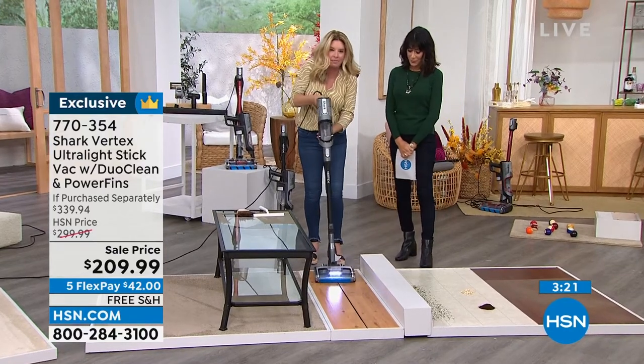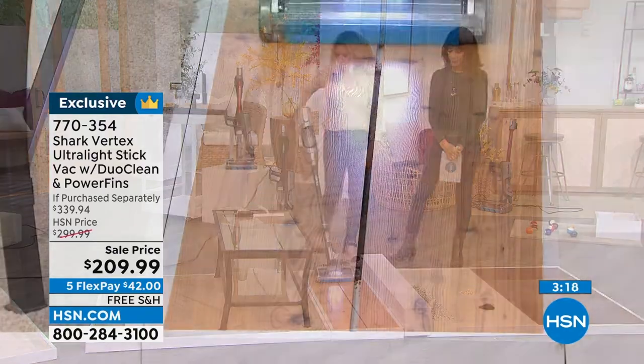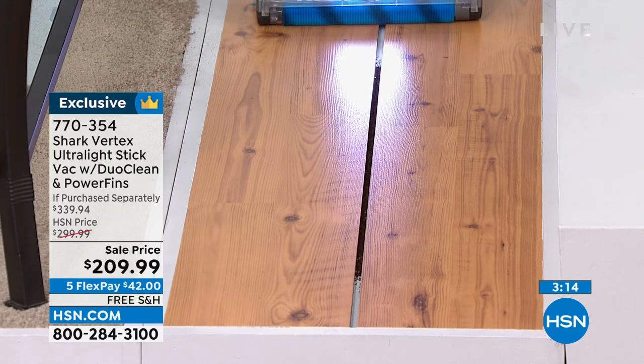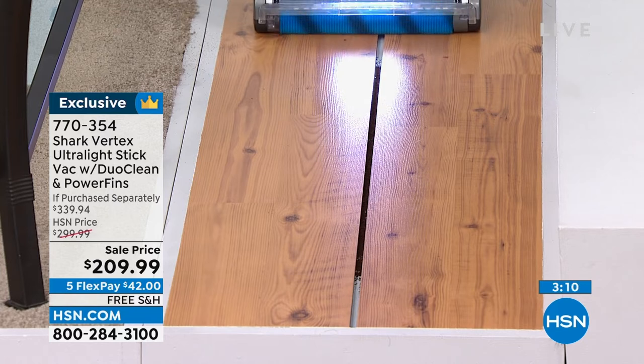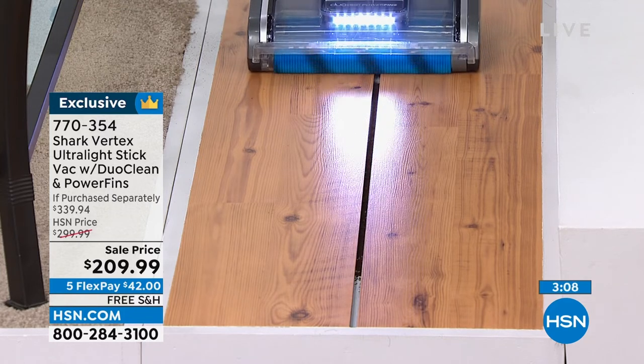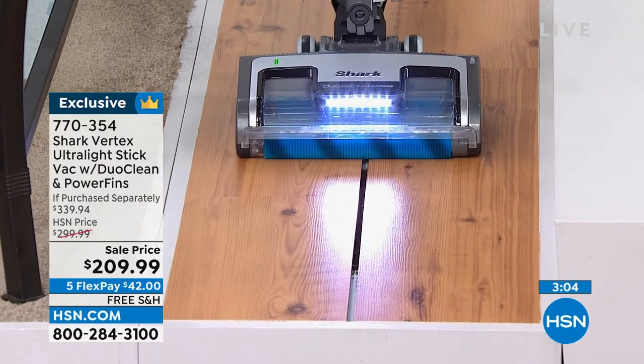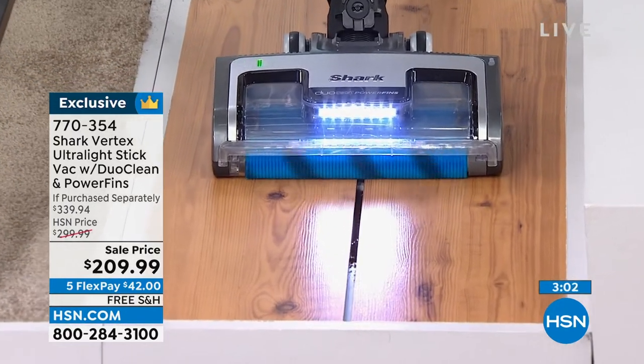And so the thing that we love about this, I'm going to go ahead and put it on hardwood floor mode. Let's do that. We all have these types of crevices in our home because not all of our floors butt up perfectly to one another. Yeah. Look at this suction power. It's sucking it up before it even gets on top of it, okay? Look at that. Look at that tension.